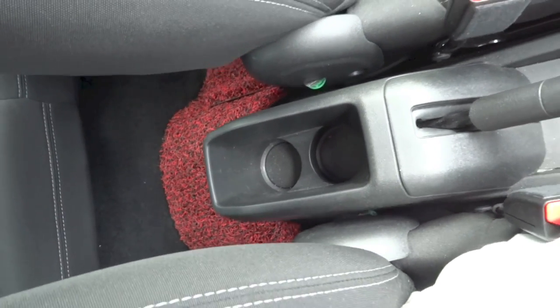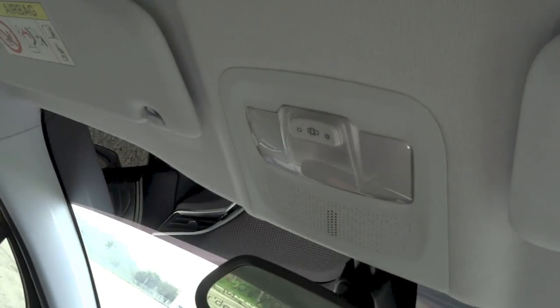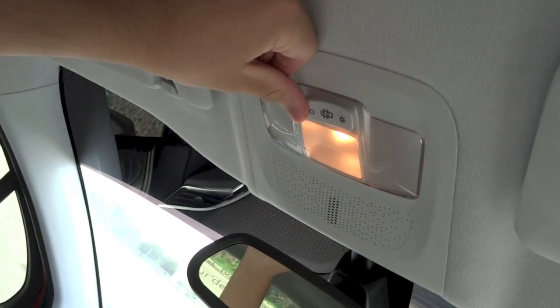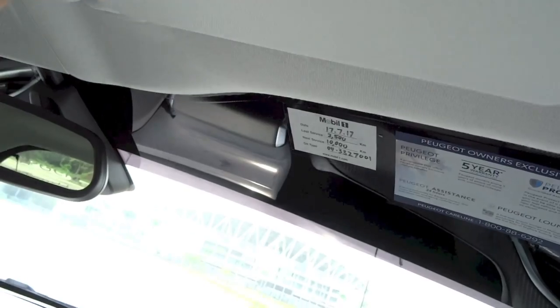Couple of cup holders for the rear, auto dimming rear view mirror, and your interior lights are located right above. Sun visor for the driver's side does get a vanity mirror.